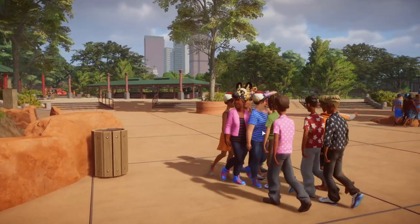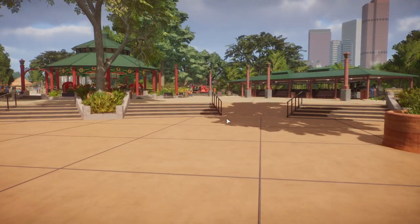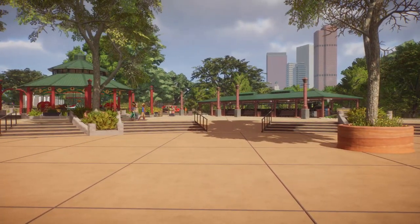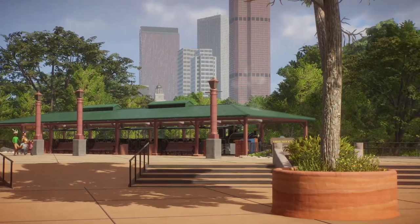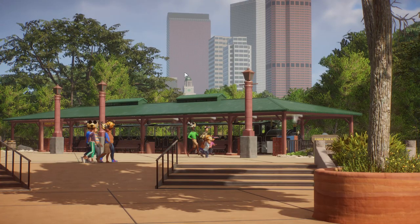Okay, so before we go in here, I'm going to go back to the train station and make sure... Can you wait a sec? Yes. Can you zoom in on the skyline? Oh yeah, that's right. We'll have to go outside of the zoo because I asked you to do one other thing. Oh my god.